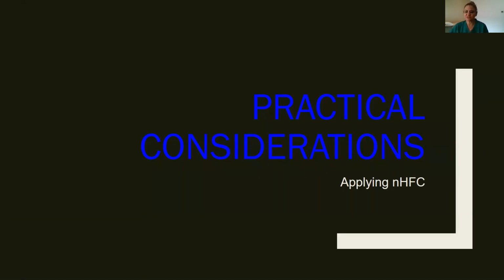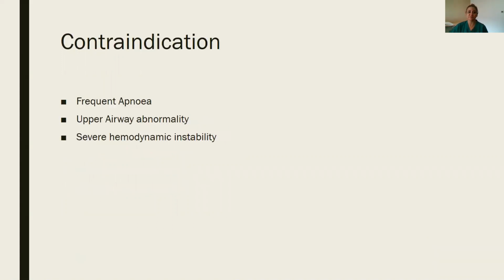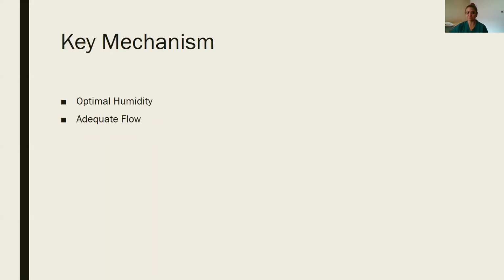What are the practical considerations? As you say, the indication is post-extubation. Primary mode, I would not say. Slow weaning on CPAP, some of them may use. If we have seen nasal trauma on the CPAP, definitely we should go for this. And apnea of prematurity. Primary mode, I said, still vigorous clinicals. When should we not use it? When the baby is apneic, when the baby has an upper airway abnormality, and when the baby is hemodynamically not stable.